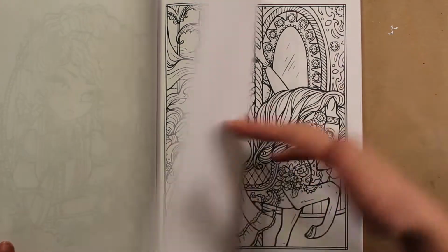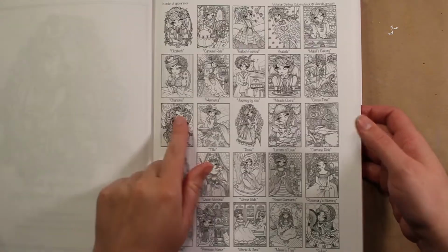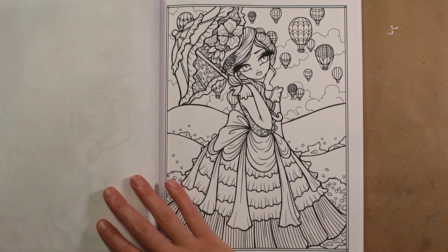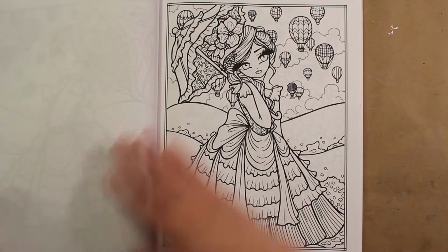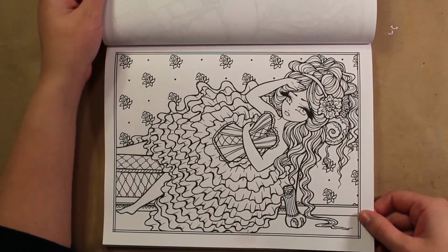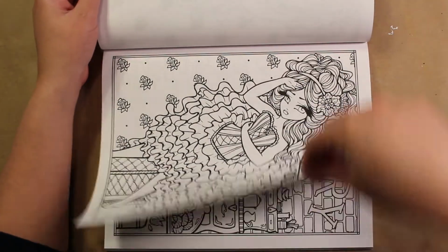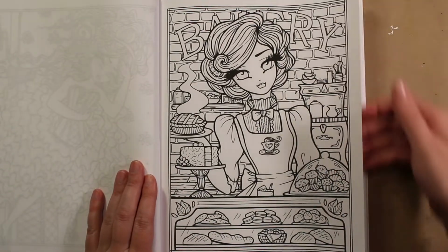Carousel. The names of each character or picture are on the thumbnail, but not on the picture itself. So this is just Carousel Ride. Here's one with hot air balloons. I think this one goes this way. So she's laying on a couch or an ottoman. Here's a bakery.